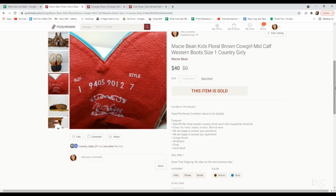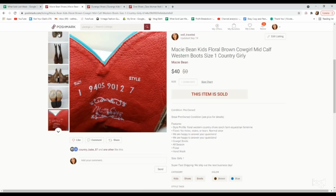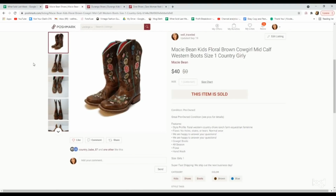And this brand seems to be doing pretty well in kids boots. These ones had all over embroidery and were in really excellent condition. I accepted an offer of $40 on this, which is amazing for a pair of pre-owned kids shoes. So keep your eye out for Western shoes, especially real leather shoes in the kids section. It's really easy to just walk through and see if anything stands out to you, and you might actually end up with more profits than the adult shoes.